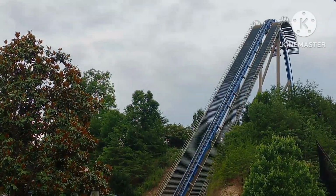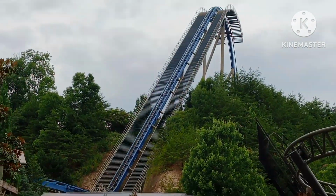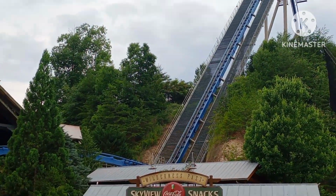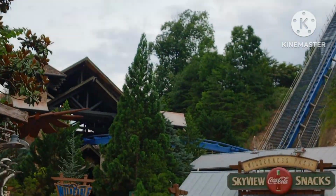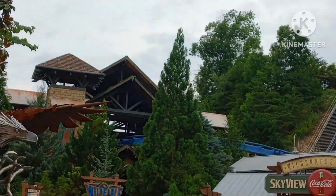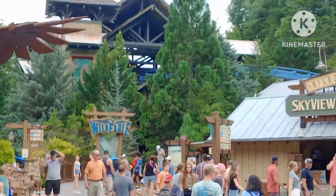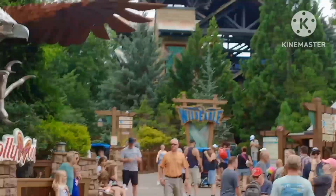Our next ride is Wild Eagle, the B&M Wing Coaster. This is our second to last coaster we have to do. Our last one actually being Lightning Rod, which I heard is the best coaster in the park. And I will see you after the ride on Wild Eagle.